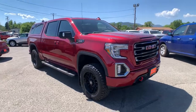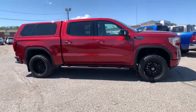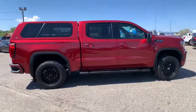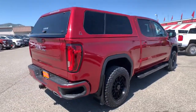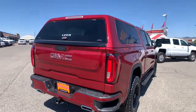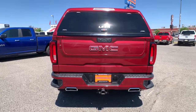You will be amazed by this 2019 GMC Sierra. With less than 25,000 miles on the odometer, this vehicle stands out from the rest. Prepare to take your driving pleasure to new heights and enjoy the best of modern efficiency and style. You'll love the advanced safety features, quiet cabin, and responsive handling this vehicle has to offer.